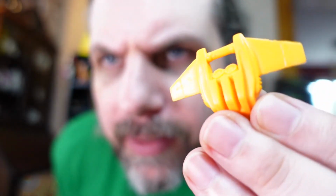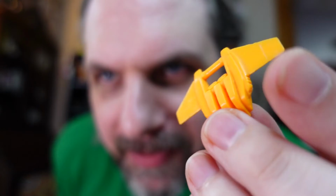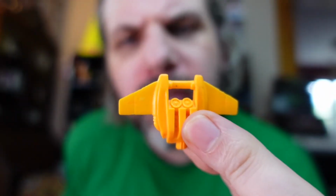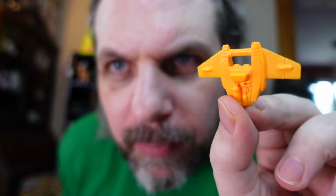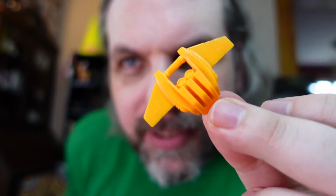All right, we have a little item. I don't know what this is. Definitely it's supposed to go with somebody. I don't know if it goes with someone here in what he sent me. Looks like there might be a little peg here that might go on someone's back to give them wings of some sort. So we'll put this aside and see.